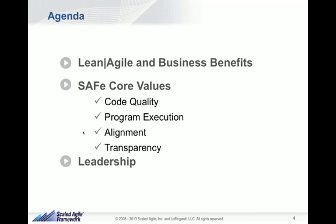And we're going to focus on code quality, program execution, alignment, and transparency, because those 4 things together give you the tools you need at enterprise class to be able to successfully scale Agile and achieve the business benefits.